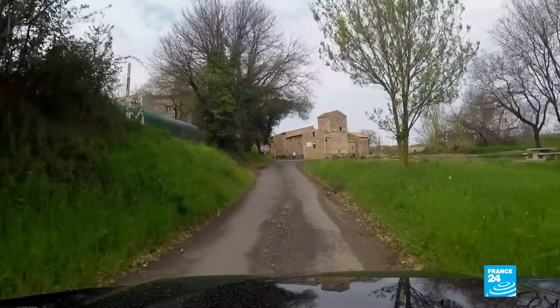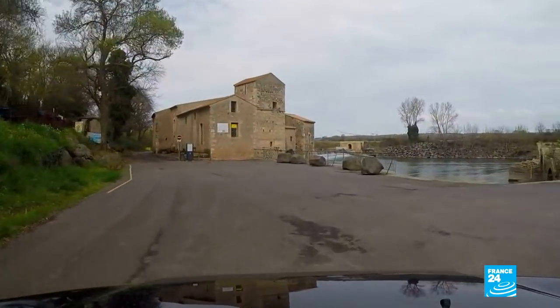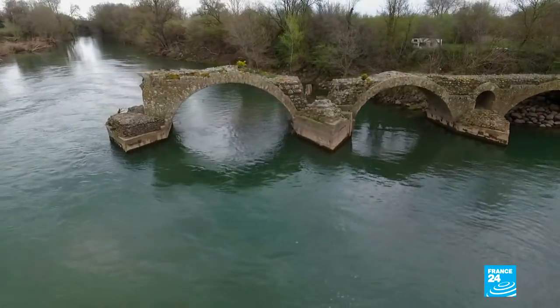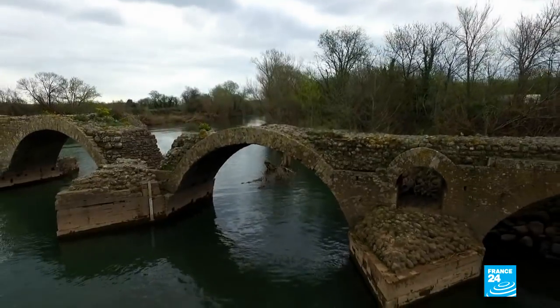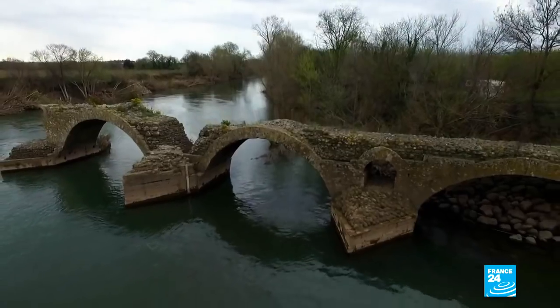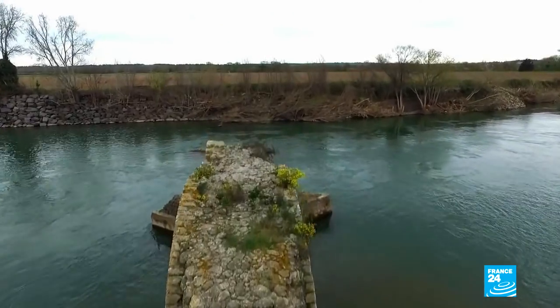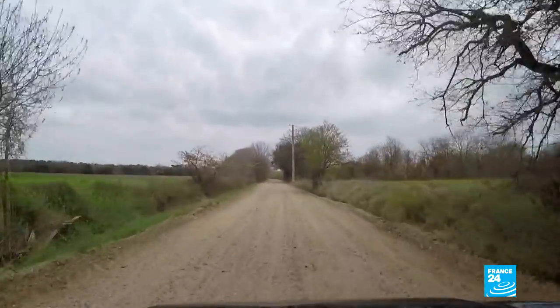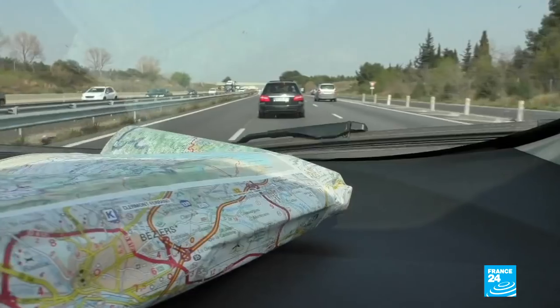Further ahead, the Via Domitia has been covered by the tar of several modern roads, but at the next bridge, there's a surprise. In the 18th century, a flood tore away one of its arches. The pointed stone cutwaters, installed to divert tree trunks, protected the bridge for 1,700 years. The journey continues through fields, dirt tracks and onto a motorway.